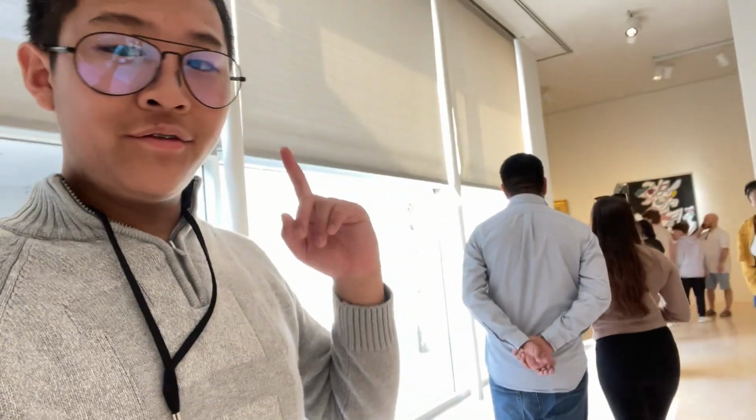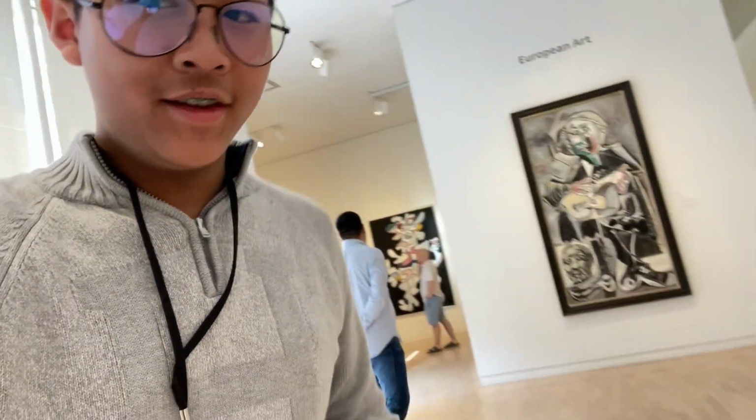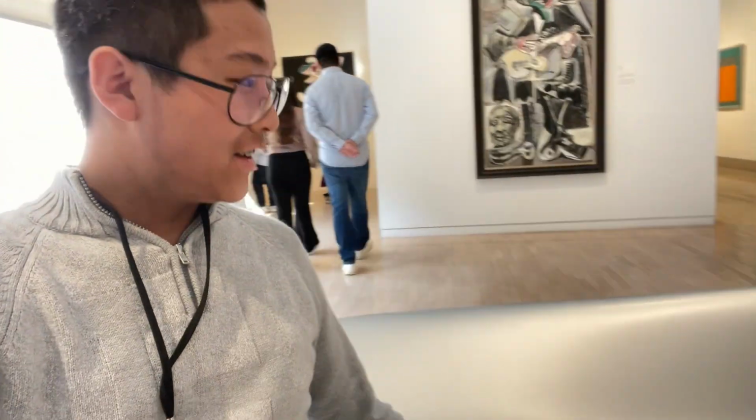Now here, there's something very special. This one is actually a sculpture artwork, but you can sit on it. You can actually touch it and sit on it. You can even lie down on it too, if you would like. Interesting. Wow, I've never really seen a museum where you are actually able to touch a sculpture or some type of artwork. Very interesting. Anyways, let's continue our exploration.